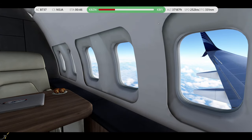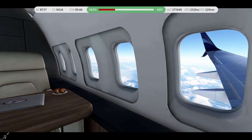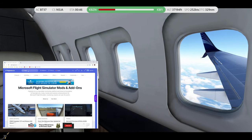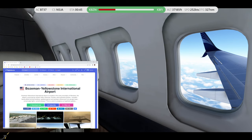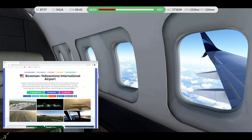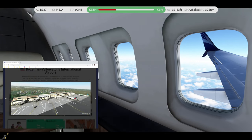Yeah, let's also go over our scenery and livery we're flying today. So KBZN. So we are on flightsim.to where we got them. KBZN, courtesy of DWP Studios. This is where we took off today. So Bozeman Yellowstone International Airport in Montana, located in the Rocky Mountains. Thought the mountains would be a little rockier than this. Good old Dumb and Dumber. So yeah, shout out to DWP Studios for this freeware on flightsim.to.